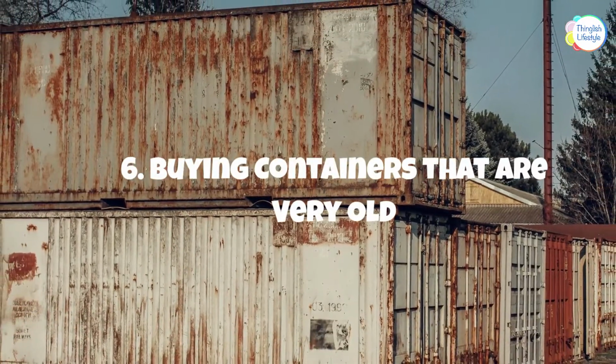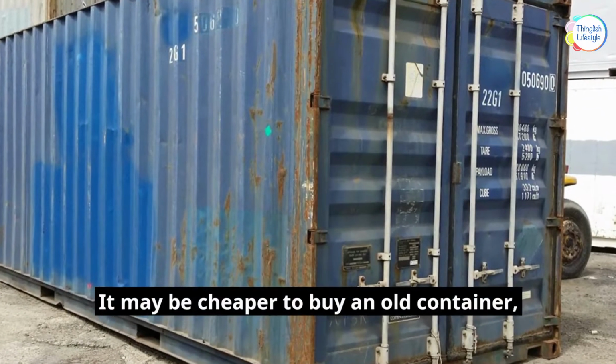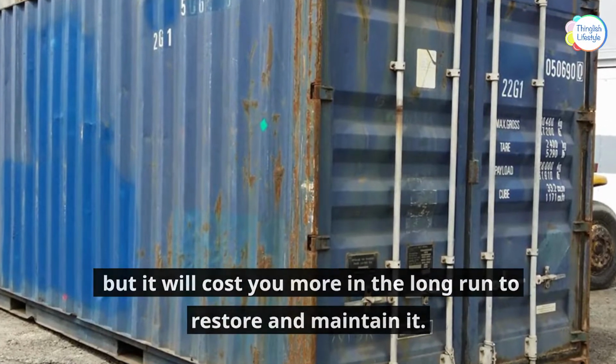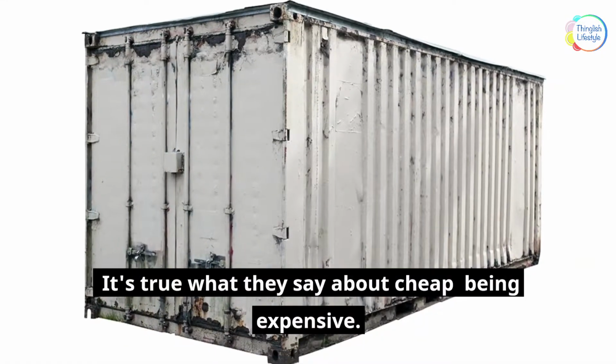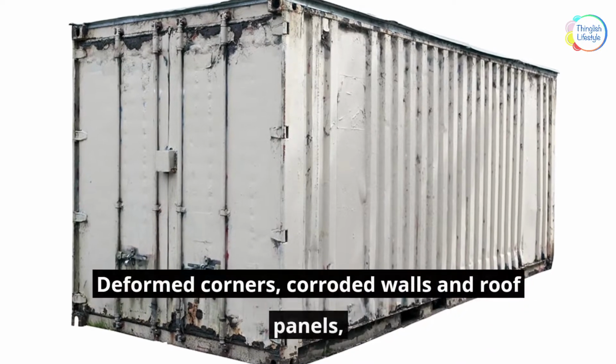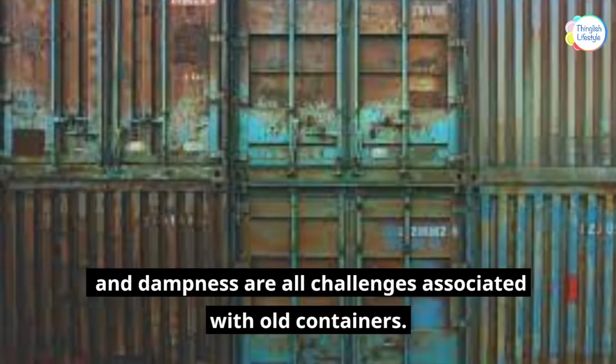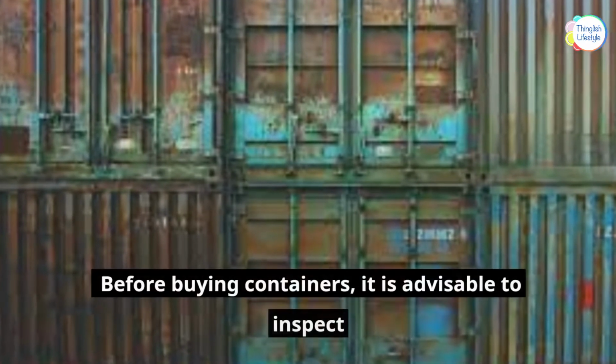6. Buying containers that are very old. It may be cheaper to buy an old container, but it will cost you more in the long run to restore and maintain it. It's true what they say about cheap being expensive. Deformed corners, corroded walls and roof panels, and dampness are all challenges associated with old containers.